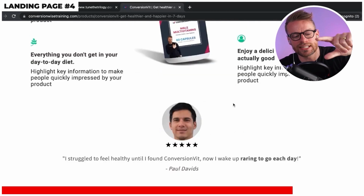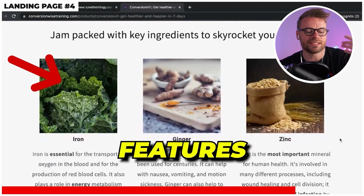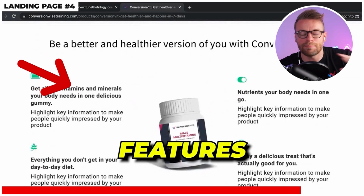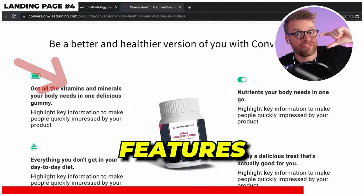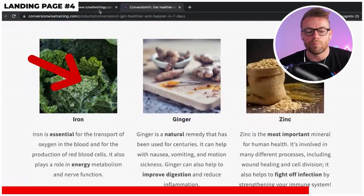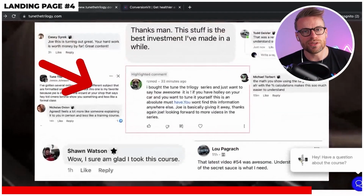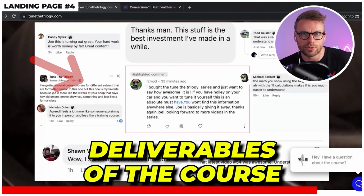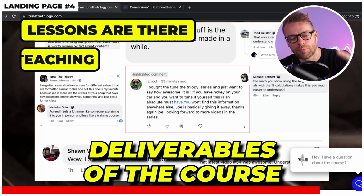Then we go to interest section number 2, which is features. So notice this is a multivitamin pill. All I'm talking about here is the benefit of the pill to the user. I haven't mentioned anything about ingredients, which is a feature. Now I go to features, then mention the ingredients. So again, on courses, on memberships, on things like this is where you mention things about the deliverables of the course. So features of the course, it's how many lessons are there? How many hours of teaching?